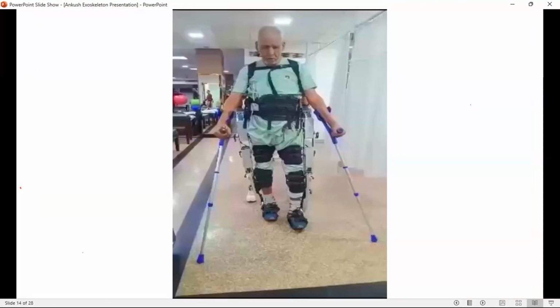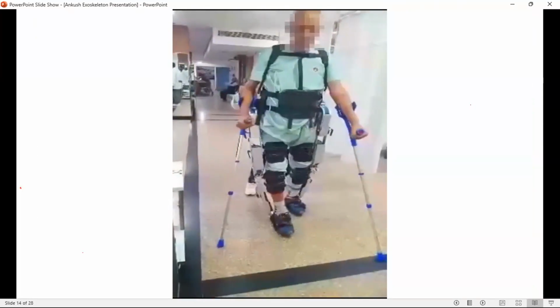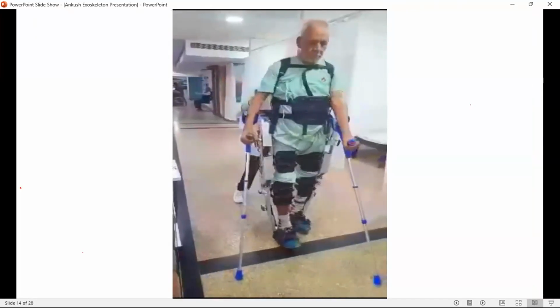And this is how the patient is walking using the crutches. So basically, this is a progression where even the suspension was removed from the patient, and the patient could relate to it more functionally.